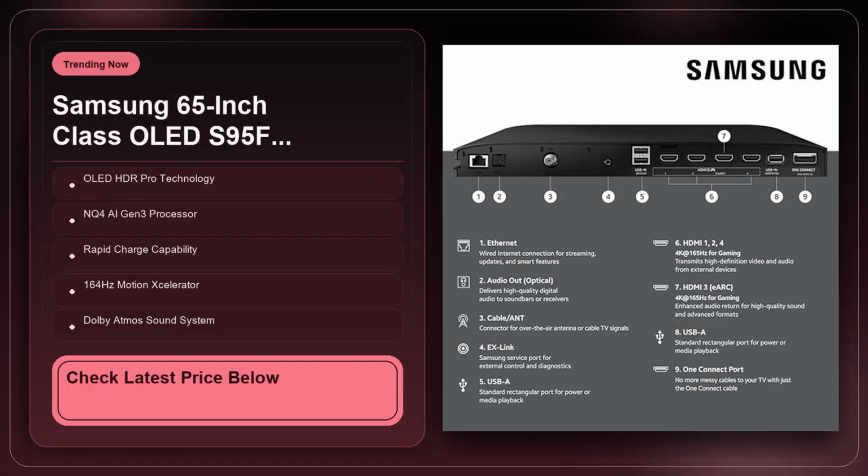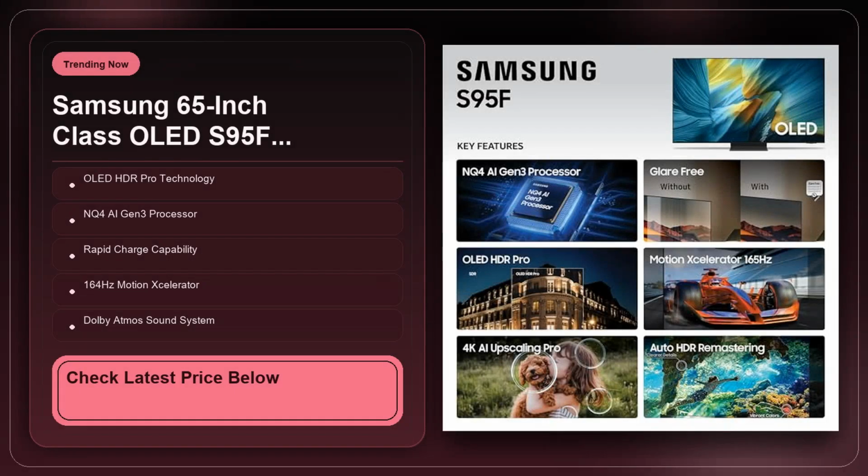If you spend a lot of time watching movies, series with high contrast grading, or even gaming titles that push for HDR, that pixel-level control is where the value really starts to show up.